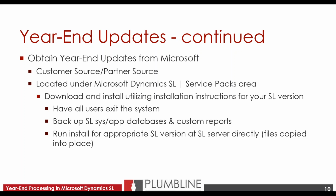So as far as the exact installation steps are concerned, I don't have those. But just basing it on the steps that we've used to install the year-end updates in prior years, typically you want to make sure you install it directly at the server versus at a workstation. And then you will locate the directory for your version within the download, and then run the installation executable, which will copy new screens and/or reports to the necessary folders. Those are typically the AP, payroll, and GL folders, or the two-letter abbreviations for each of those.